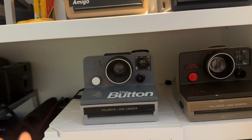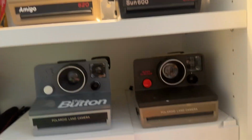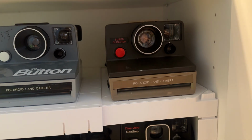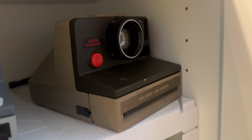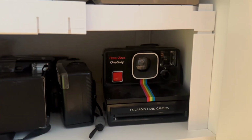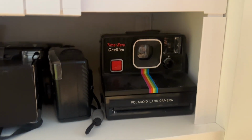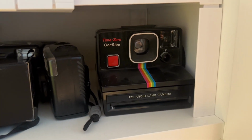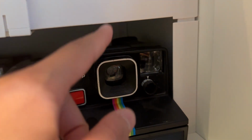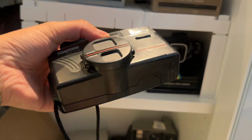Here we have the Polaroid Super Clincher land camera. I just really like these super vintage Polaroid cameras, because this front is dark brown, and then right here a lighter brown. And then here we have a Polaroid One-Step camera. I actually had one that had a flash on it, and then we have a Keystone camera.